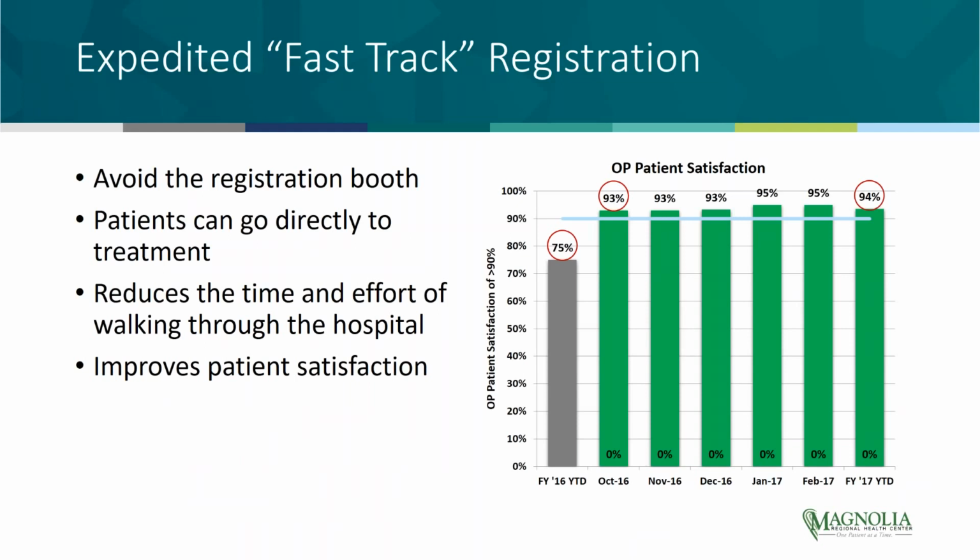When calling patients to be pre-registered, we ensure patients that they will be expedited throughout our registration process once they have been pre-registered. This allows patients to be processed throughout the hospital in a timely manner. Patients are able to go directly into treatment rather than wait in the lobby for the next available registration clerk.